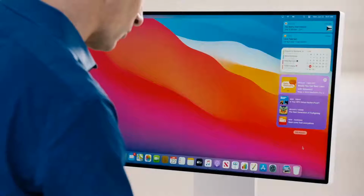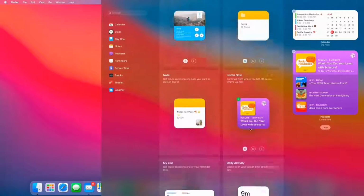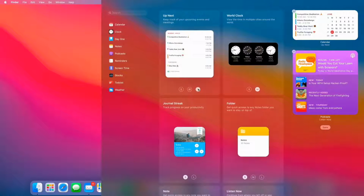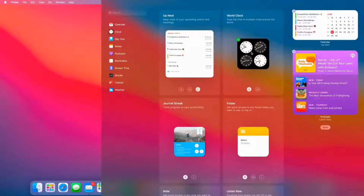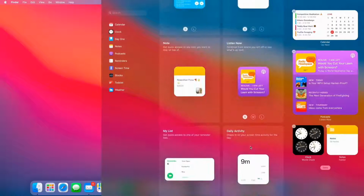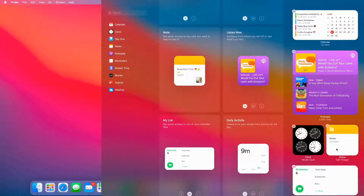And we're bringing our redesigned widgets to the Mac. I'm just going to click Edit Widgets down here at the bottom. And you can see I have a gallery of all my widgets, and they come in a variety of sizes. I can select between them just like this. Adding widgets is easy. Let's start by adding, say, the world clock. Maybe I'll add notes in. It'd be kind of cool to add my reminders list as well.